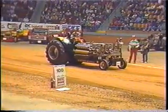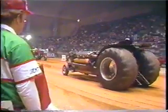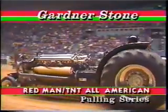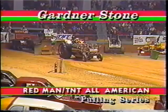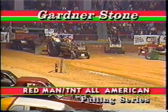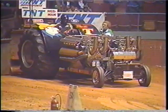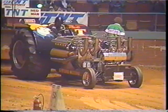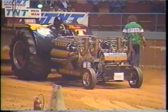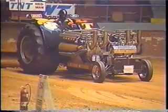The leader, Gardner Stone, is going to run again in his other rig, Mr. LTL. Now remember, he's in the lead right now with his first tractor called the General. By the way, when they run outdoors, the General runs 3 Allison aircraft engines outside. Indoors, they only run 2. Here we go, Mr. LTL. He's in the lead right now with the General. Let's see if he can make it number 2.